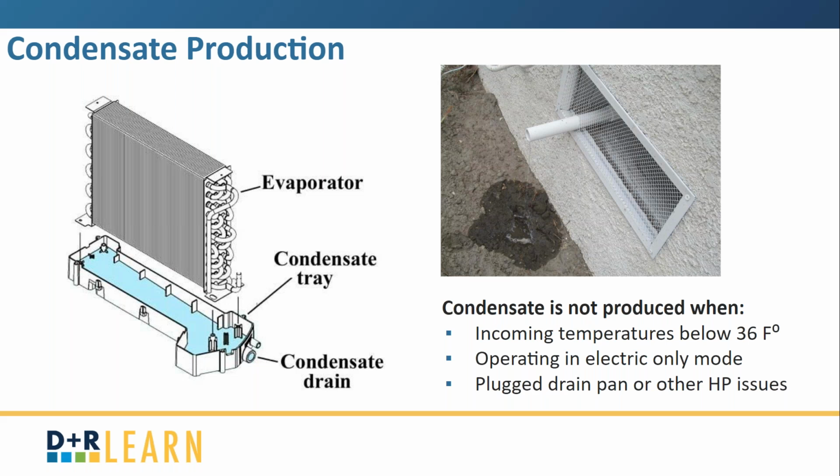So you can see where the condensate drain is there. What you want to make sure is that the water heater is installed on a level base, on a level pad. Whatever you're putting it on needs to be level in order for the slope on that drain pan to properly drain that condensate away.